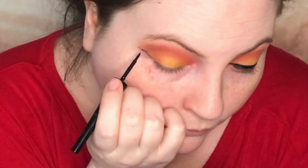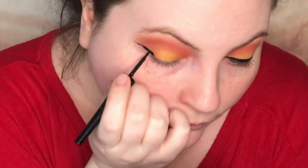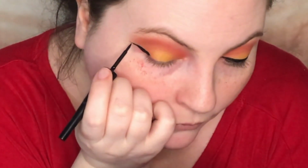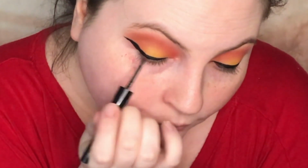Slowly, pretty much you just sketch out the line first. That way if you make any mistakes, it's very easy to wipe it away. And once I feel like the line is on there really well, I'll go in and drag the eyeliner from where I ended the line all the way to my lash line.